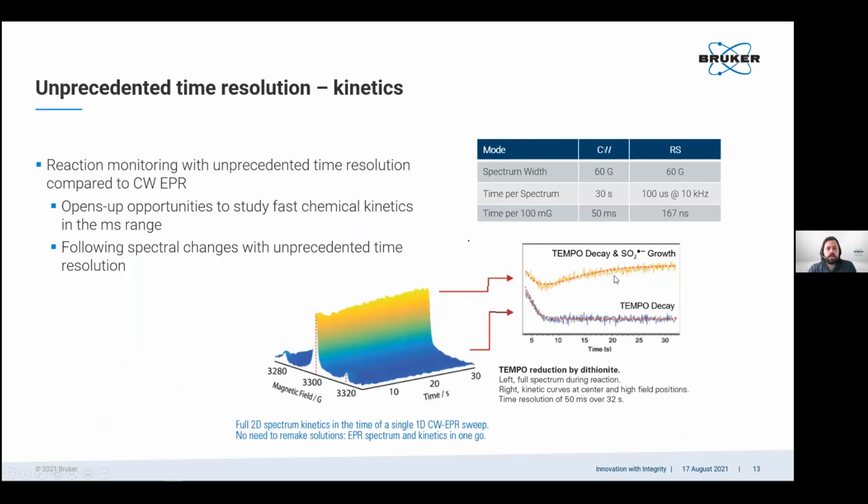Okay, so now a slightly more application-oriented example for the good time resolution of rapid scan EPR. On this slide, we used rapid scan EPR to observe the kinetics of TEMPO reduction by dithionite. And again, we did a field versus time experiment. You can see really that for every time point, we get the full spectrum. And if we now sit at these two magnetic field points and monitor the signal amplitude as a function of time, we get these two nicely resolved time kinetics.